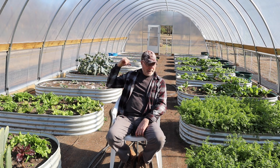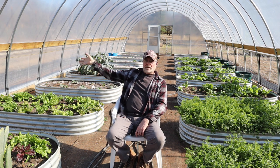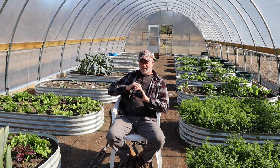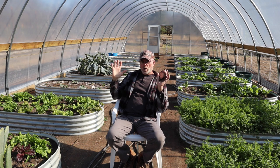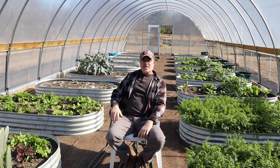I'm going to be planting potatoes in here in a couple of weeks, maybe in about 3 weeks. I'm not going to be planting potatoes in my garden anymore. It's not worth it. The weeds overtake it. I've never seen weeds grow so well here. It's just incredible how well they grow here in East Texas. It just blows me away.